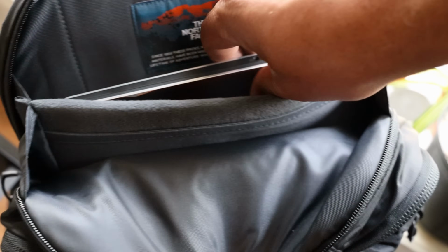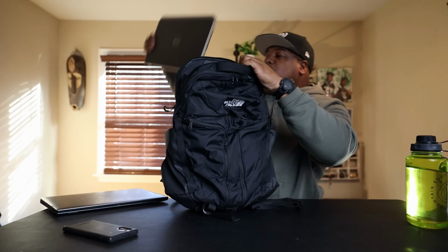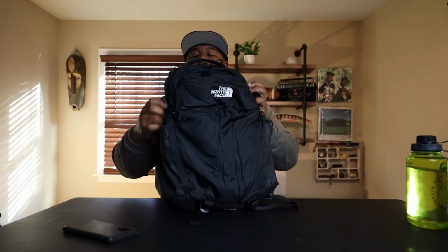That makes it even better. I love that accordion style top access opening on this bag. So that's really tight. Those are the two sections that I'm really enjoying on this bag, the extra organization and the great section for my tech. That's what's up. So let's walk around the outside of this bag.